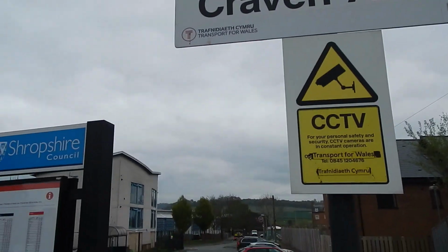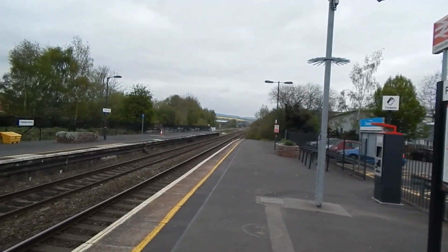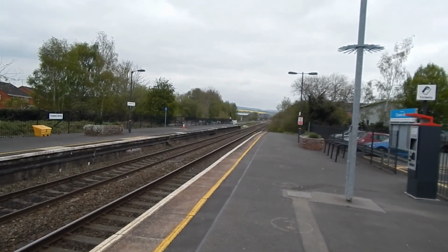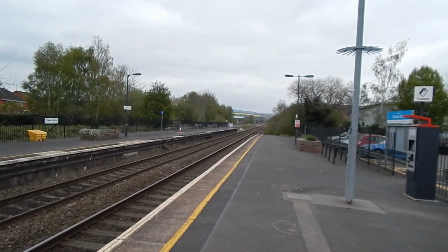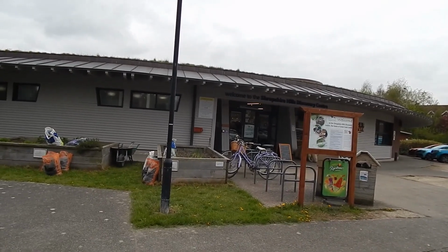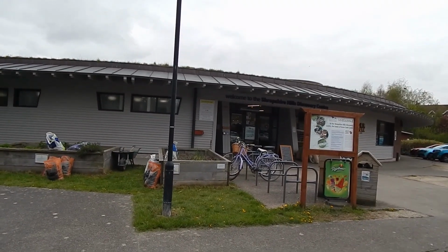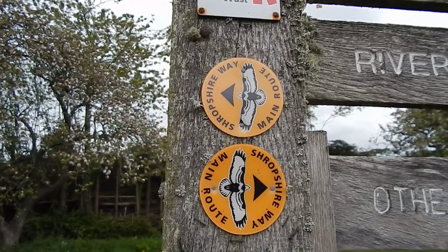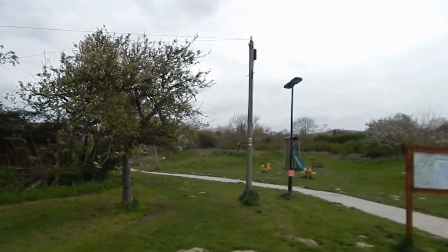It's Thursday the 28th of April 2022 and I'm at Craven Arms in Shropshire to do a walk along the Shropshire Way, mostly tomorrow. Now joining the route of the Shropshire Way at the Shropshire Hills Discovery Centre in Craven Arms. First Shropshire Way signs of the walk, and we now go along this path.